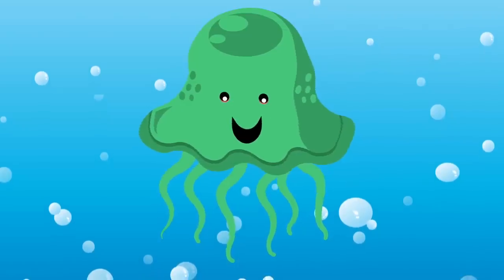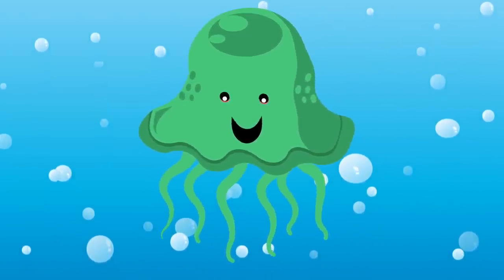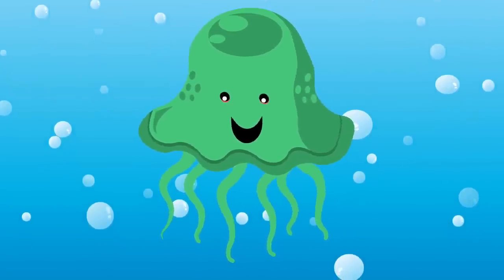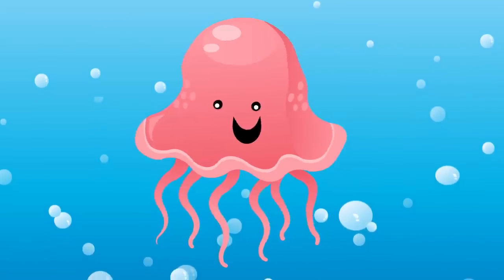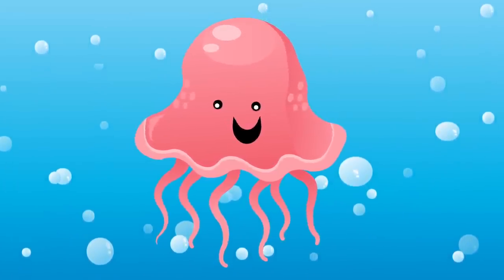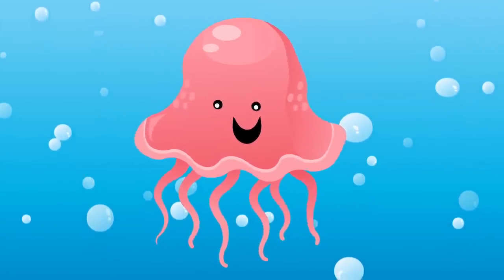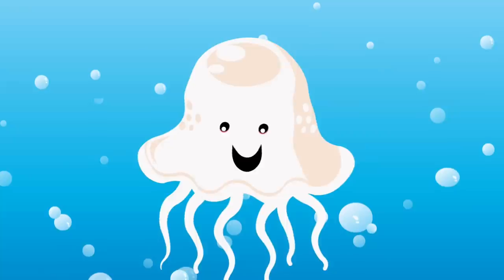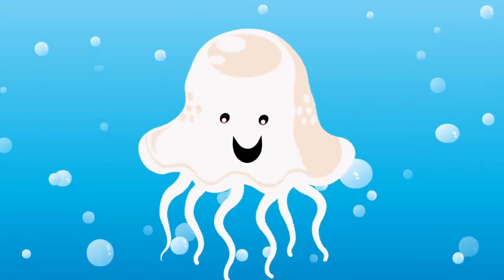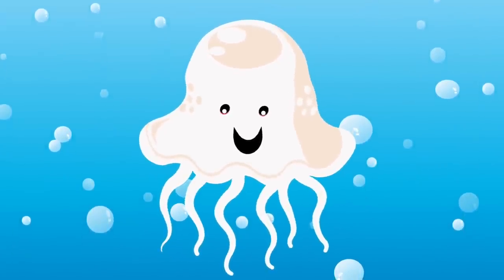What color is this jellyfish? This jellyfish is green. What color is this jellyfish? This jellyfish is pink. What color is this jellyfish? This jellyfish is white.